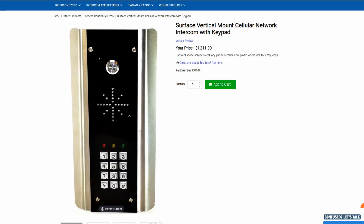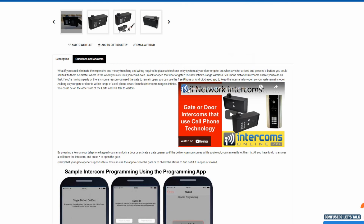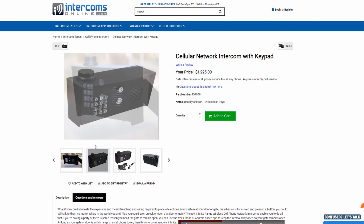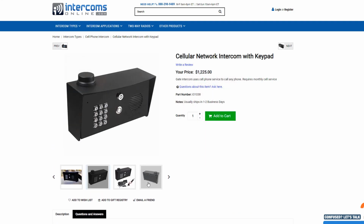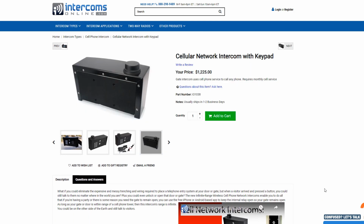And there is a cell phone or a surface mount version. If you want to put it at a door, this might be better, whereas this one is good for gates because it's horizontal and has a gooseneck pole mounting pattern on the back of it. These are a very good way to get service at a gate or a door where you otherwise cannot have wireless and where you can't run wires.